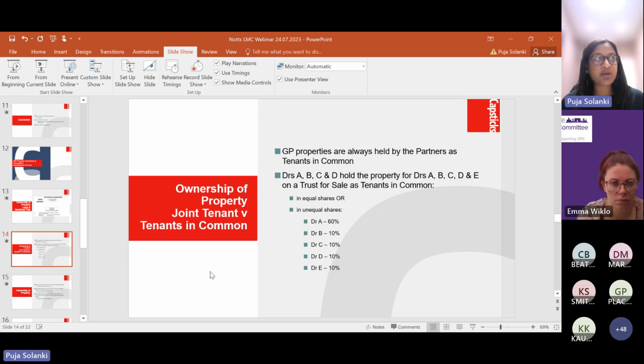In terms of how GP properties are held, again, this is quite technical and legal, but I think it's helpful just to have it clear in your mind. There are 2 ways that properties can be held. It's either as joint tenants or tenants in common, and you may have heard of this terminology. The difference is that joint tenants are where both partners will jointly own the whole property. And upon the death of either one of the co-owners, their share automatically transfers to the other co-owner.